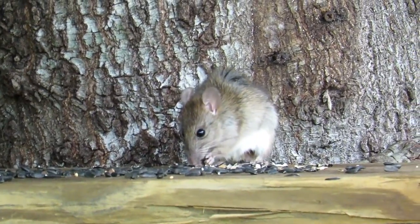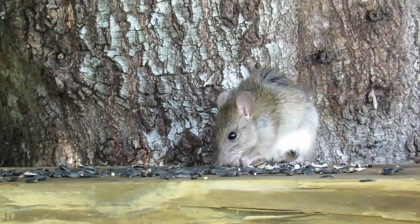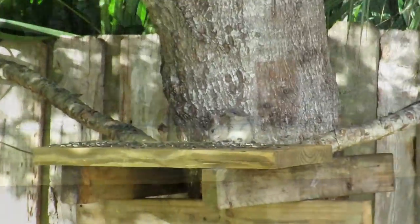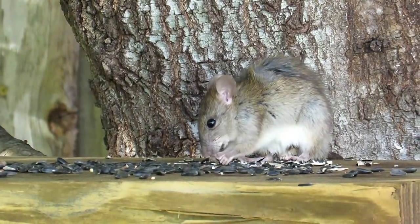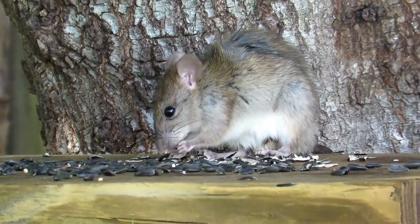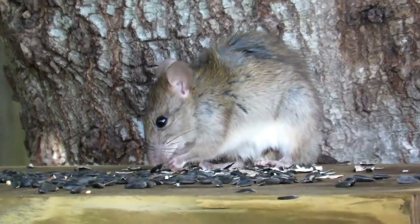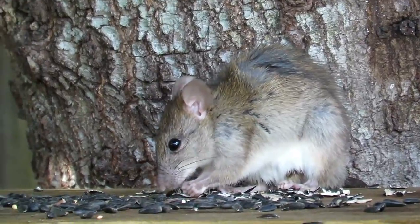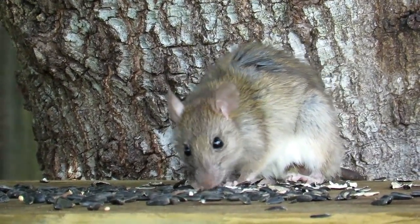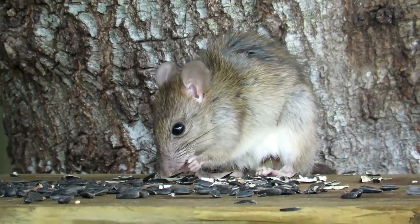So I got my camera and I got a little bit closer. And sure enough, there's a tree rat. It goes by a lot of different names in Florida and other places: roof rat, brown rat, tree rat. But in Florida they're pretty endemic in the brush and along fence lines and things like that. And if you let fruit trees grow right over your house, like palm trees hanging over your roof, they'll end up getting on your roof, and if they can find an opening, getting in the house. But I don't have that problem.